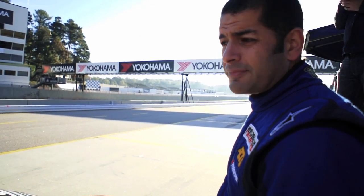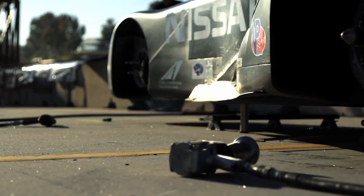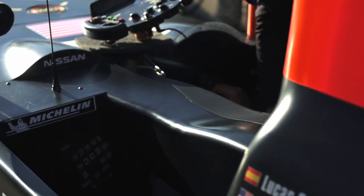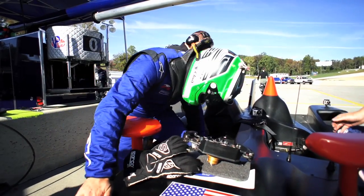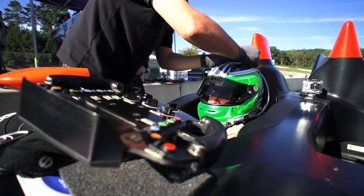Problem with the seat because I'm a bit chunkier than their normal drivers, so they're going to go to tubby spec now. Should try his radio. It looks like a 4-pin. No, mate.